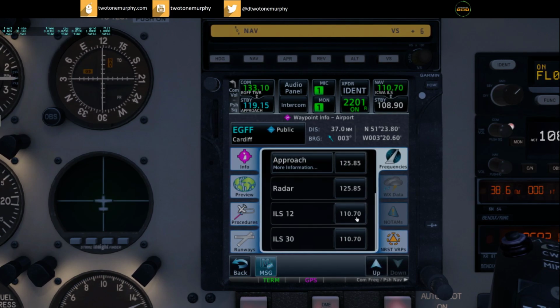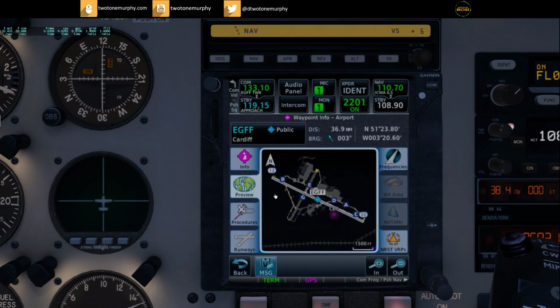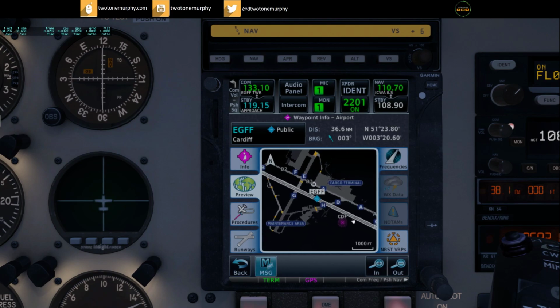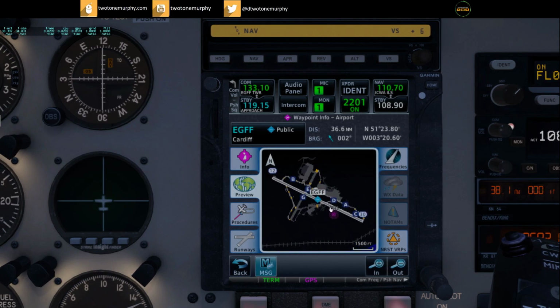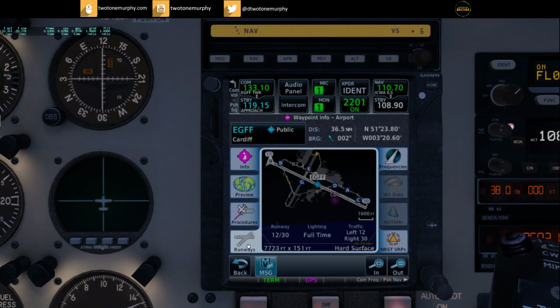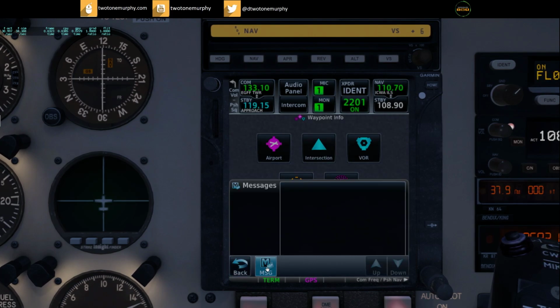But if you had multiple runways, you can select one in your nav 1, and as a backup you can have it on nav 2. Just makes life a little bit easier. So our plan, landing on runway 30, we'll be turning left on Hotel and we're getting parking somewhere in here. We should be able to do it. Our approach comes in over the sea, but it should be fine.